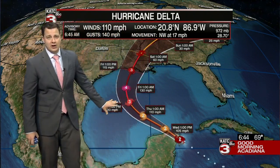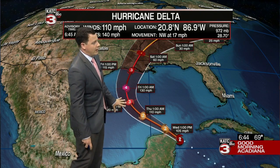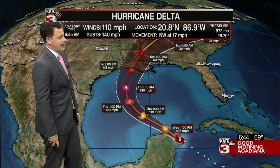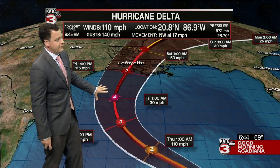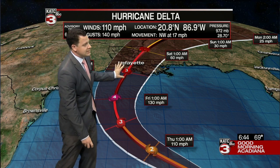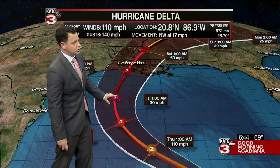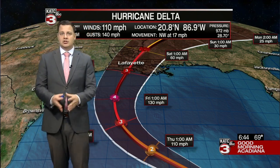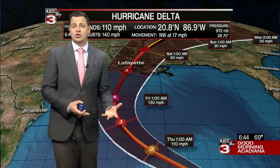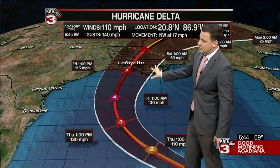The conditions here are very favorable for that: low shear, warm water, all of that sitting in the southern Gulf right now. Still expecting it to pick up to about a Category 4 as it sits offshore here by early Friday morning. This is going to be a big-time surge maker because as it gets to Category 4 strength, it's also going to be expanding. The wind field is going to be increasing. The storm is going to become larger. Larger storms typically equal sloppier storms, which means a little more water that's going to be pushing on shore.